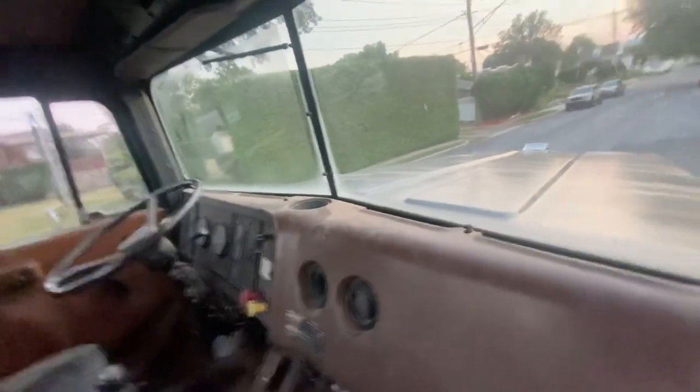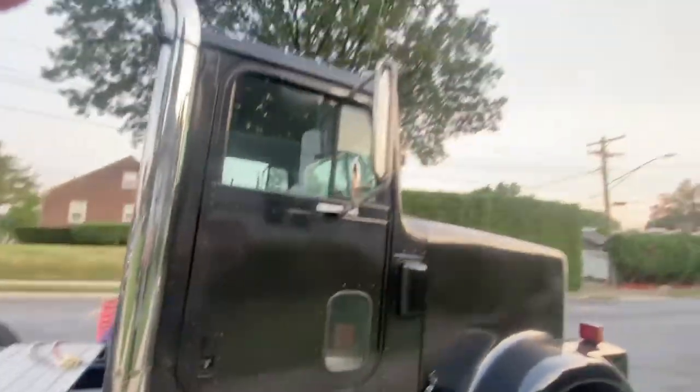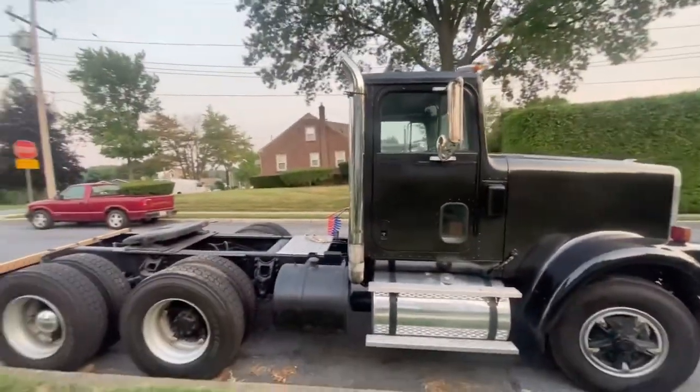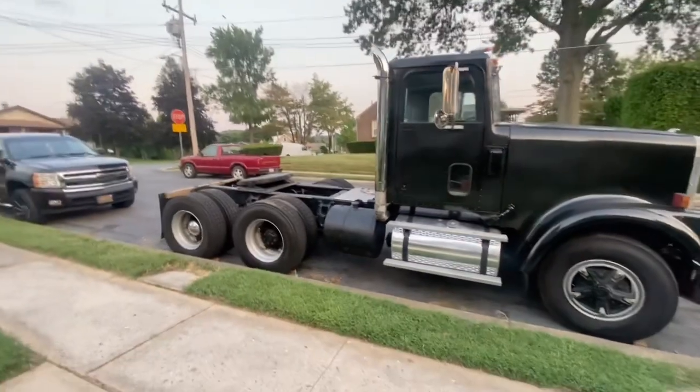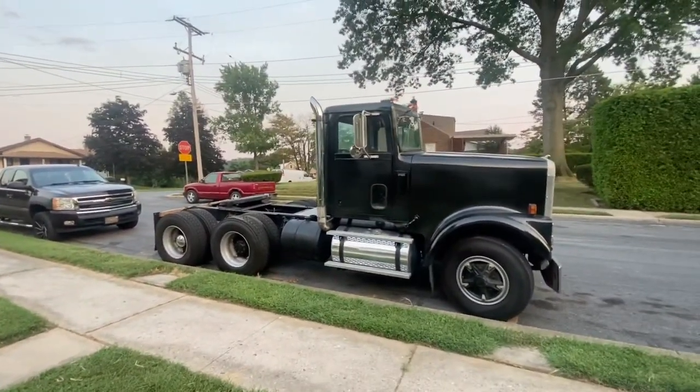Me working on it, talking about plans with it, and maybe driving her around some, who knows. But that is what she is. In the next little clip, I'm going to show you a walk around the engine. So I'll catch you there.